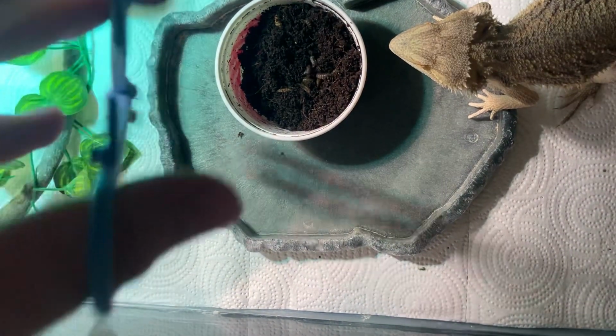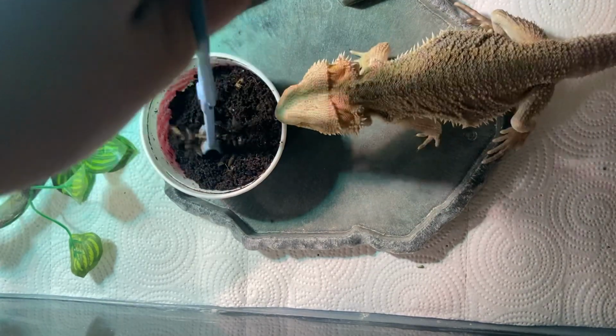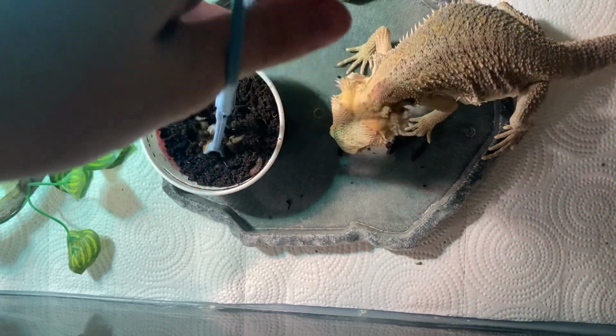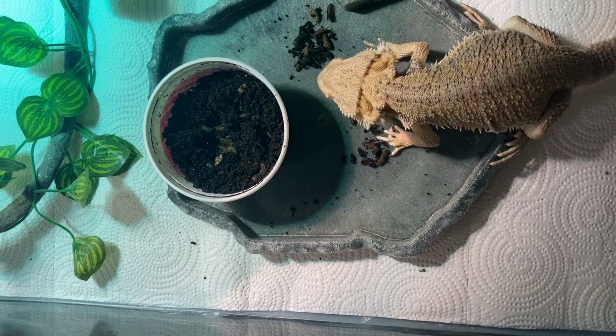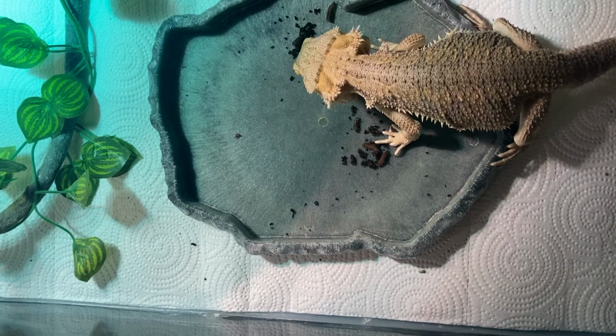No, please don't eat out of the container, buddy. Here you go. There we go. Now you can see him eating some. All right, and now you can just watch him eat. But like, he loves his food.